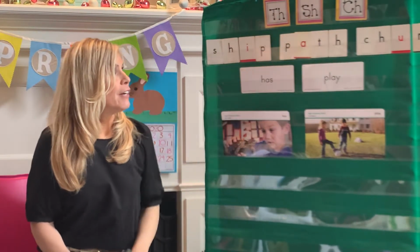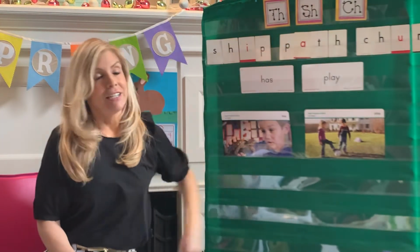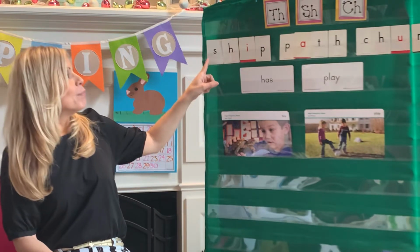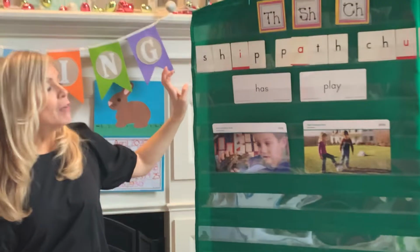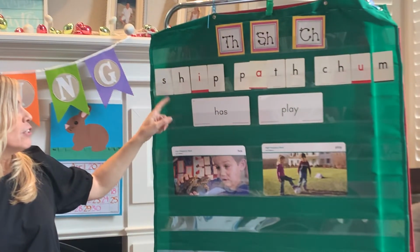Shh. Very good. This time you guys say it. Very good. I know you guys know all those digraphs. Excellent. So we're going to read the words. All of the words either start with the digraph or end with the digraph today. Here we go. This time you're going to do it first.